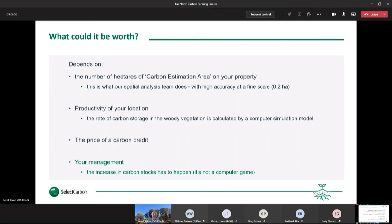So the number of hectares of those orange areas, if you can imagine that map I just showed you, we call them carbon estimation areas. How many hectares of that have you got? It's a function of previous land use, historical land use, your soil type, your land systems, your vegetation. But remember, you're looking for those areas at pretty fine scale. So you don't need your whole northern half of your property to fall into that category. You can be little patches here and there.